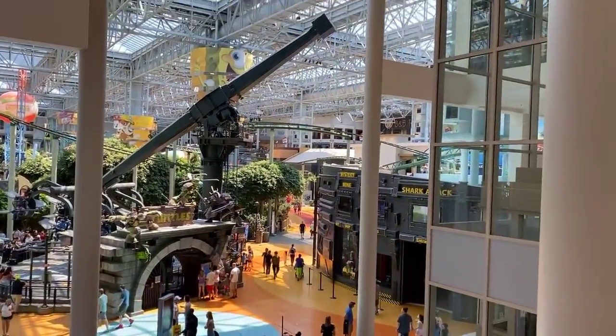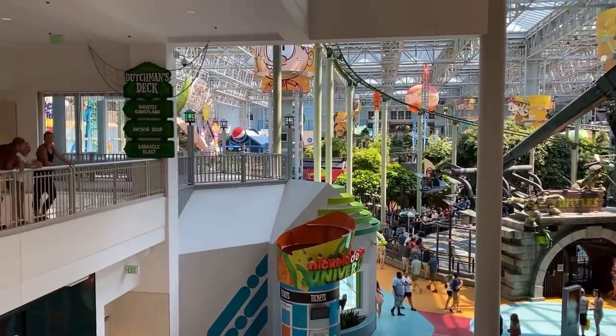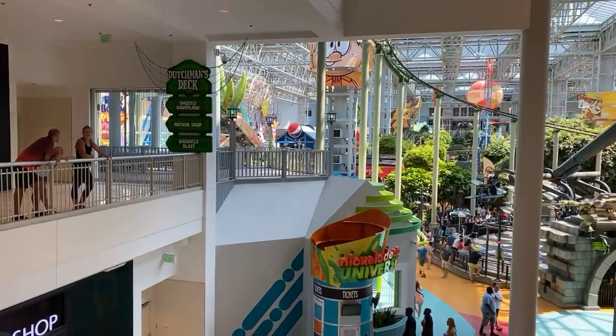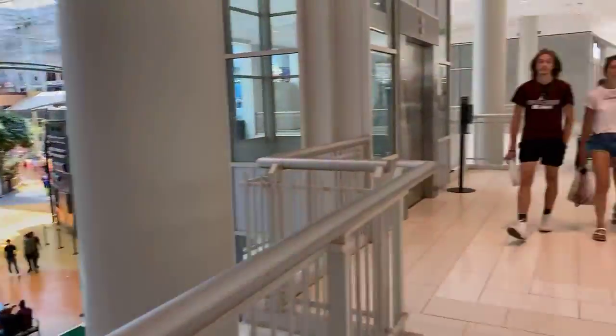And so there's a lot of different rides, obviously. You've got to pay to get on them, but apparently anybody can just walk around. There's a Ferris wheel in the distance here. Shall I do a quick walk? Yes, let's go and do a quick walk.